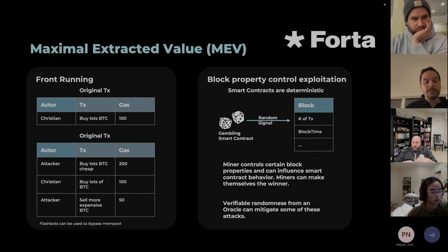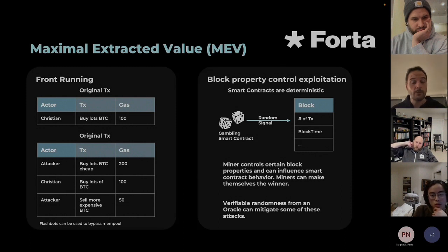But that system is much more expensive, because when you submit a transaction to flashbots, you specify the miner reward directly, and usually it's in the order of, I mean, in attack cases, it can be in the order of several ETH per transaction. And attackers use flashbots extensively as well.